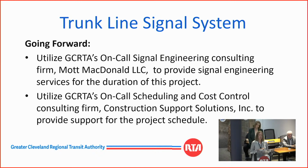Going forward, GCRTA will utilize the on-call signal engineering consulting firm Mott MacDonald, LLC, to provide signal engineering services for the duration of this project. And we will also be utilizing the on-call scheduling and cost control consulting firm Construction Support Solutions, Inc., to provide support for the project schedule. Engaging Mott MacDonald and Construction Support Solutions will provide GCRTA with advanced signal expertise and will ensure continuous progress on the project. Their expertise will support GCRTA with the implementation of the new rail signal system, enhancing overall efficiency of transit operations and safety to our customers.